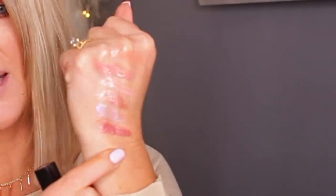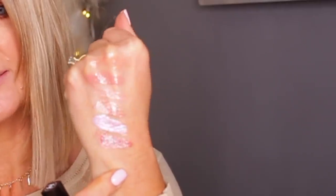This is like a mauve-y, I don't know how to explain the color. It's beautiful and is very, very, very pigmented for a gloss. It's almost like a really creamy lipstick, but again, beautifully shiny and just full of loveliness. And the last two are from Anastasia. The first one is, I think, Vintage. This one is beautiful.